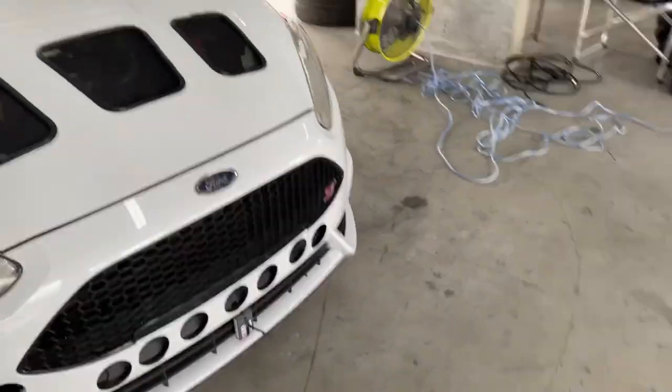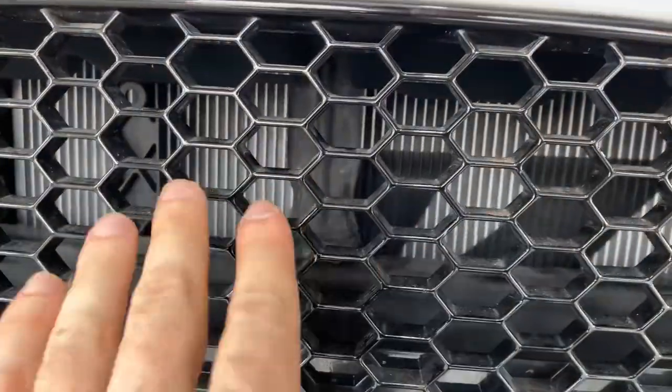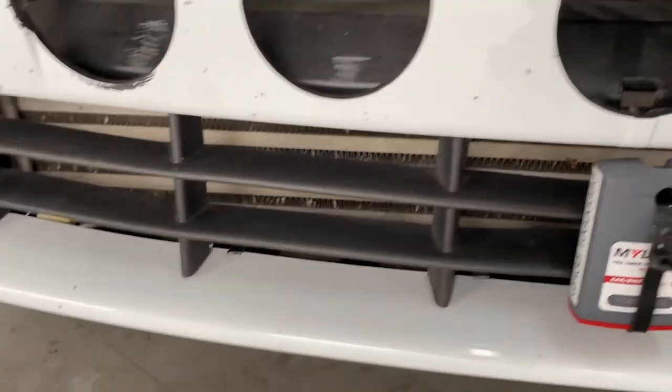Let's just get out of the car. So you can see in here, Mishimoto radiator, no aircon condenser now either. And then down here we have the little washer jets for the intercooler, little spray.